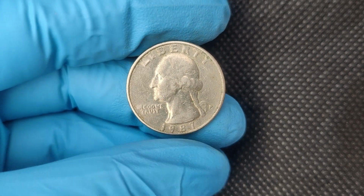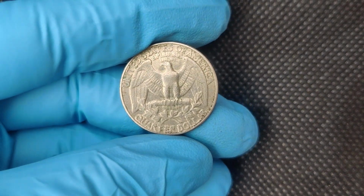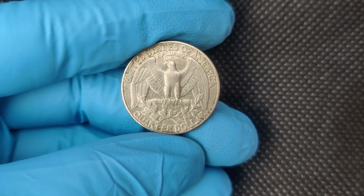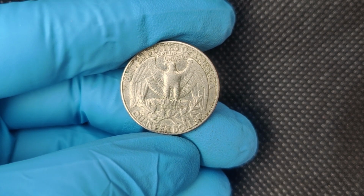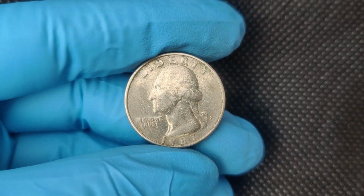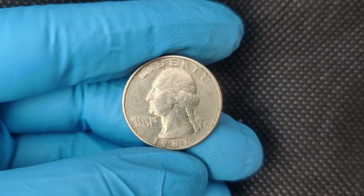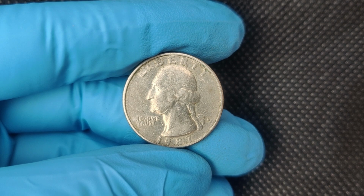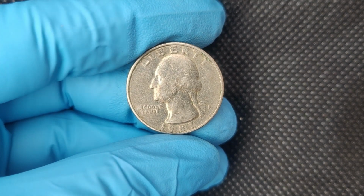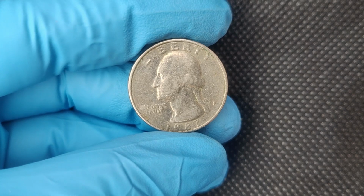Now, this error wasn't visible to the naked eye, and it wasn't something you'd easily spot while counting your loose change. But for those with a trained eye and the right knowledge, it became clear that certain 1987 P quarters were worth far more than their face value. What made these coins so valuable? The answer lies in an incredibly rare minting mistake that was discovered after the coins started circulating.